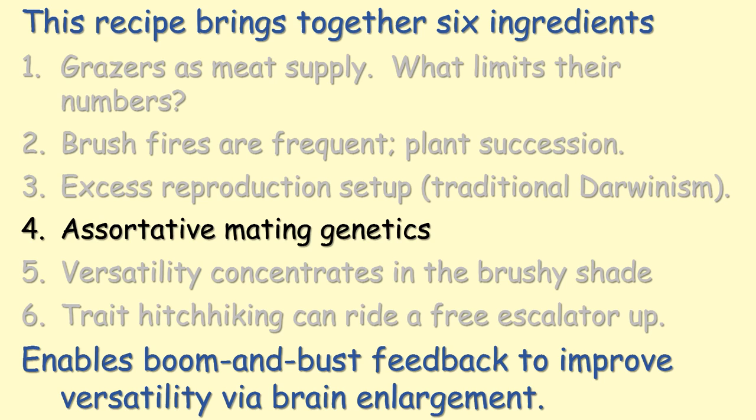Now I have to lead you through a fourth ingredient, which is assortative mating. I mean, so far in conventional evolutionary theory, this is a recipe for making frontier virtues. So on the frontier of the species range, you get the expansion opportunity, more common in the general population. But what comes next is a new process that emerges from this setup. Traits can hitchhike. I will use the case of assortative mating. Those who hang out in the shade more than others tend to mate with those that prefer shade for some reason, not necessarily the same reason.